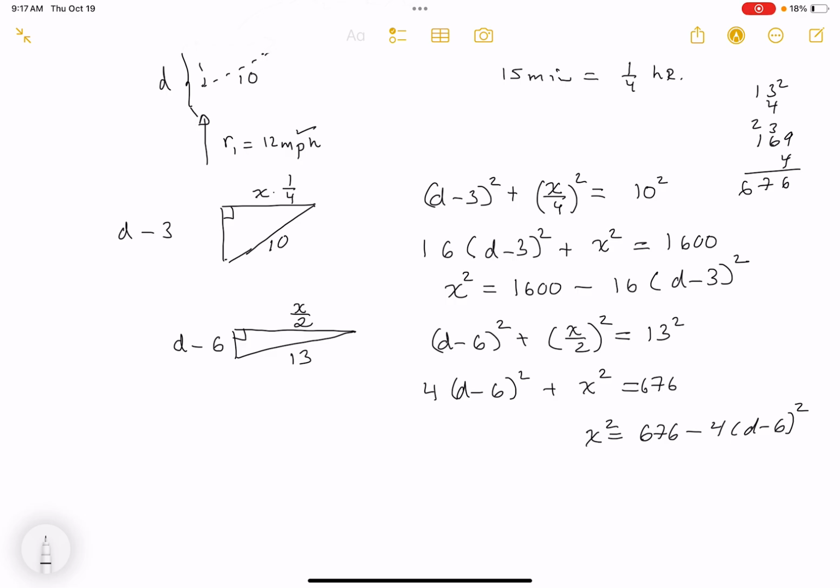And by the way, sometimes I don't know what the question is at this point. The question is, how far apart are the vessels when the cruiser is due east of the freighter? I don't think I'm ready for that. What I'm kind of ready to do is figure out what the x is and what the d is in the problem, because I have two equations. Let me show you what they are.